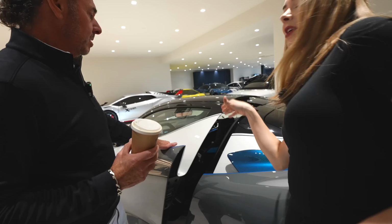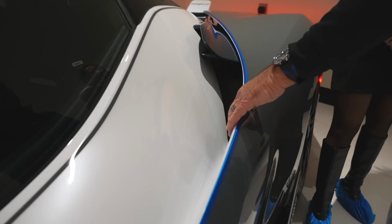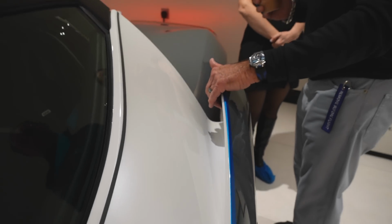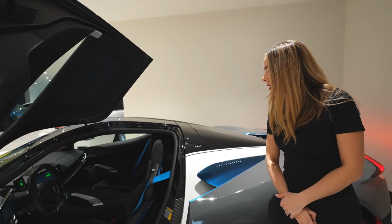It's awake now. The handle is just like a little hidden button. Yeah, so it's just a touch on the inside. So you just kind of give it a push and it just comes up. Doors are incredibly light. All right. The car's 100% carbon fiber.